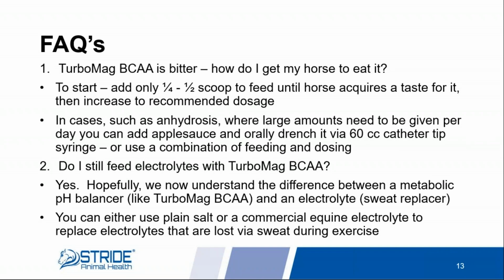So some other frequently asked questions, and then we'll open it up to questions that I hope the people listening in have. But one that we deal with on a regular basis is, TurboMag BCAA is bitter. How bitter, you know, that's a relative term. But anytime you've got a high level of alkaline type minerals in a product, it's going to have more of a bitter taste. Something that is very acidic is going to be more of a sour taste. Okay, so TurboMag being on the bitter side, how do I get my horse to eat it? Well, the first thing I'd recommend is just go ahead and put a whole scoop in their feed and first of all, see if they eat it or not.